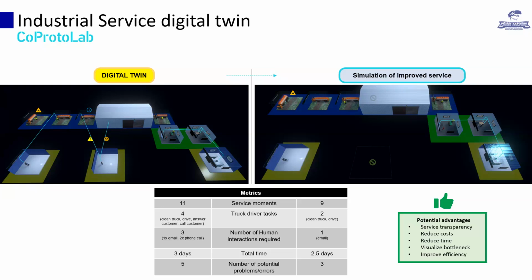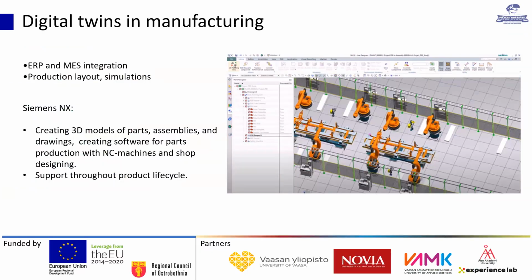Yes, thank you for that. Next up, we'll have a short introduction into digital twins in manufacturing from Anastasia Krishnan.